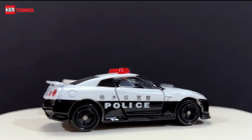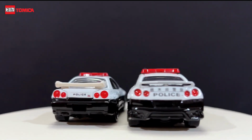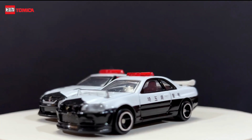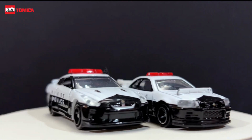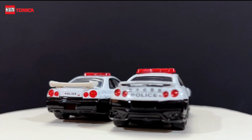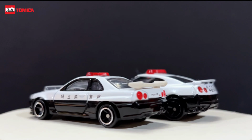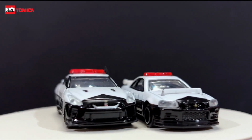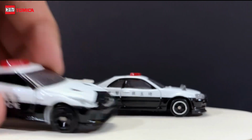I do not know why. Because nobody ever seen this casting before, including me. I didn't know until I saw it with my own eyes. So let's take a look at the car itself right now.